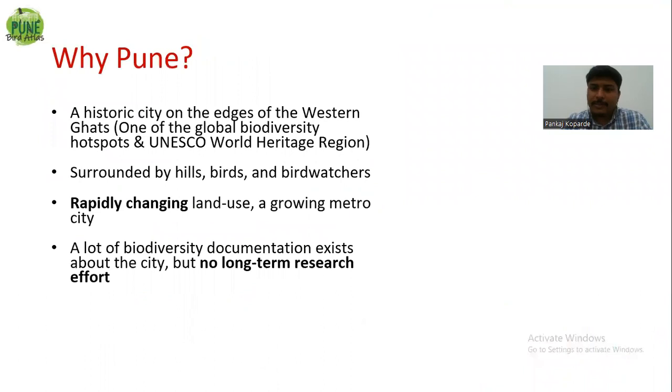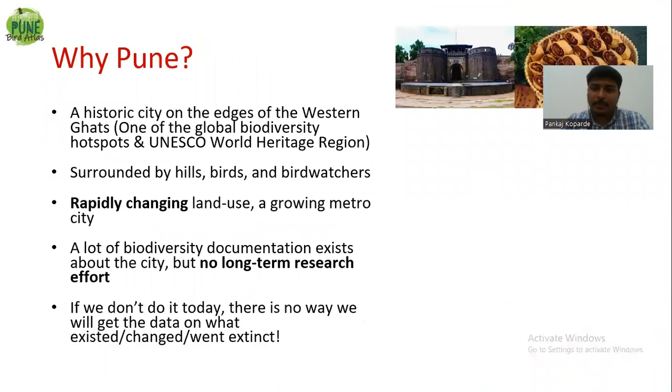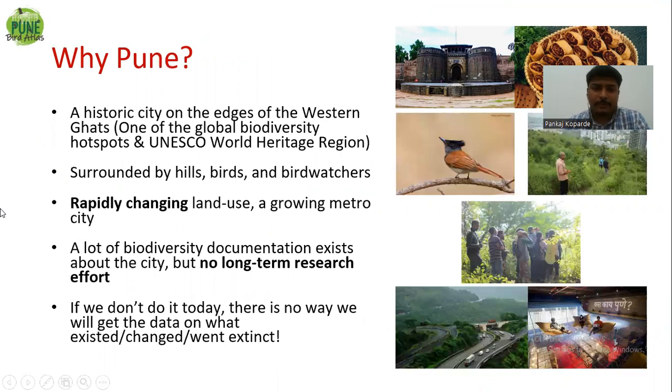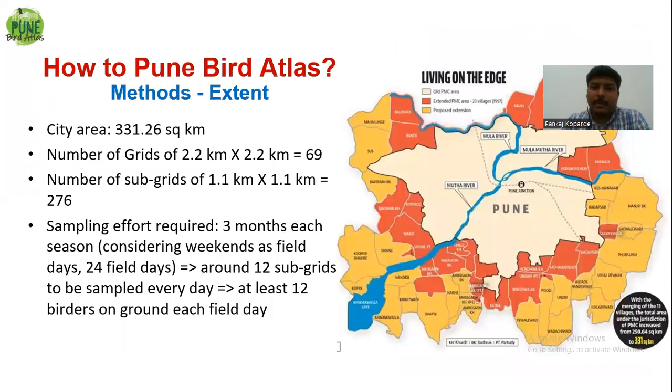So Pune Bird Atlas is a very unique citizen science project which is running since 2020. And why Pune city? Primarily because of its location, which is on the edges of the Western Ghats. The city is rapidly urbanizing. There are a lot of people who do bird watching. However, there is no long-term research effort so far in Pune city to understand and document the birds that we have in the city. So that's why we have chosen Pune city as the citizen science site.